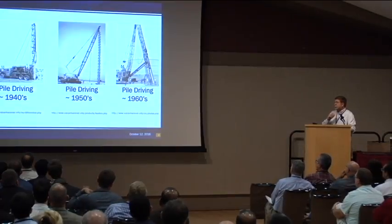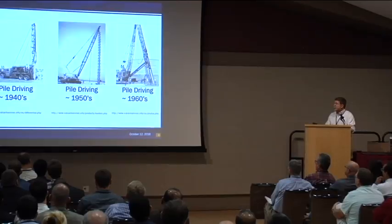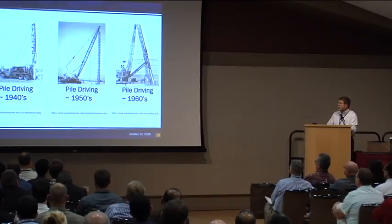In the past, the installation typically involved lighter weight rigs than we see now. On the far left, you see a rig about the year 1942 with the air steam hammer mounted on the back of a truck. As we progress, they've got a little bit bigger, piling got a little bit longer, and then the one in the middle in the mid-50s is an air steam hammer again, and then we progress to the 60s where diesel hammers first came into play.